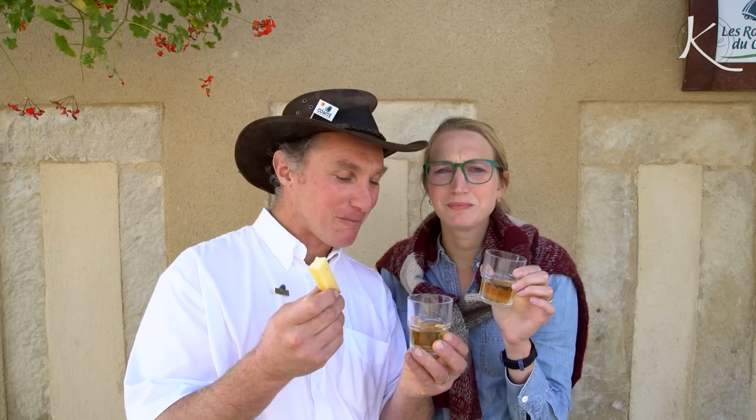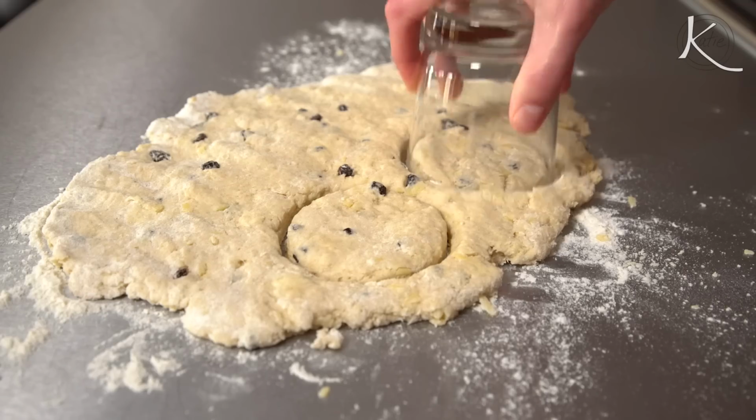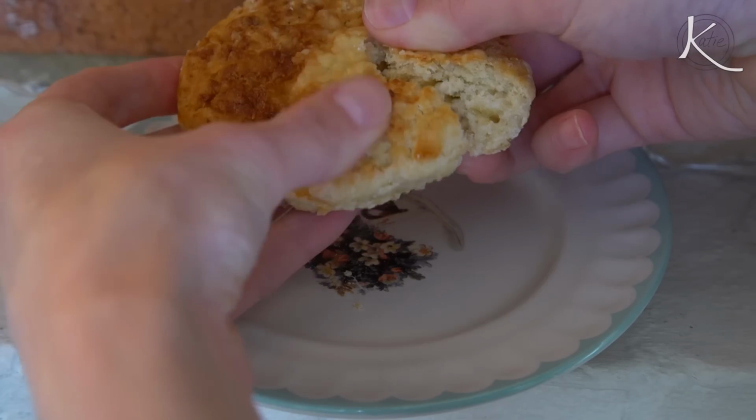Délicieux, yummy, yummy. Next month, I'll show you the step-by-step recipe for my new favorite Comté recipe, Comté currant scones. Yeah, you can bake with this stuff. You don't want to miss it.